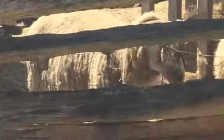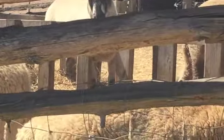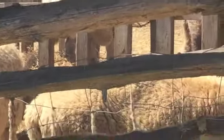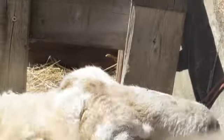Hey, sheep! Look at them. Oh my god, Ozzy would love these. He calls them mountain lambs. So we're going in the studio. I love this stuff. I want your buddies.